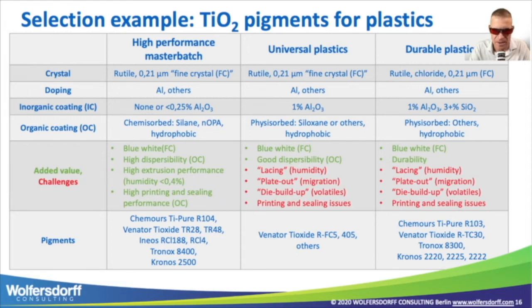It could be silane, or in the case of Huntsman Pigments or Venator Materials, it could be NOPA. NOPA stands for N-octyl phosphonic acid. In any case, we want the organic coating to be hydrophobic, which makes it compatible with polymer systems. The added value is we have a bluish white, we have very high dispersibility, we have very high extrusion performance if the humidity is low, and we have printing and sealing performance.